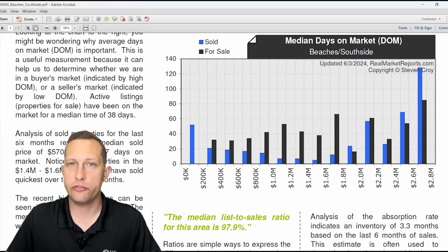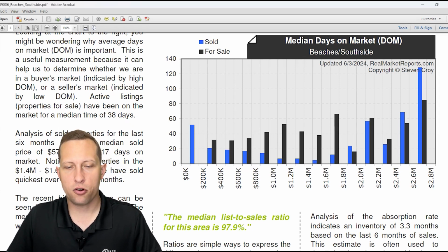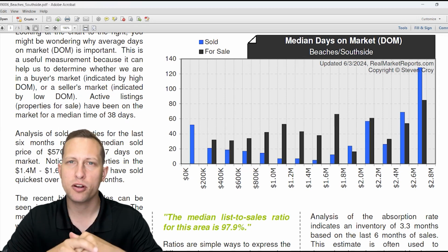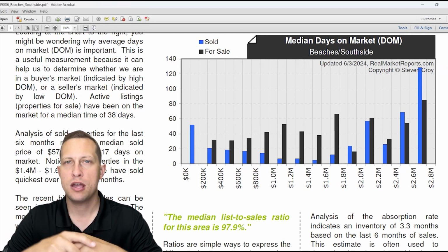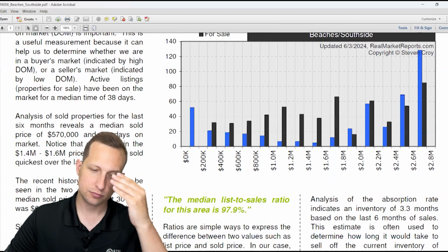So for you as a buyer, if you find one that's priced appropriately, understand you may not have as much time to decide on it as much as you'd like. So you may have to move somewhat quickly on it to get that home. As far as the active homes, something to keep in mind is that if it's been on the market for more than 17 days, it might be priced a little bit high. So something to take into account when you're looking at homes is looking at the days on market to determine where the home is priced and if it's appropriate or not.